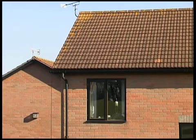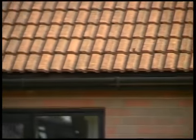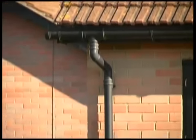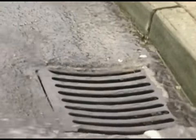In modern systems, rainwater is not carried in a single stack. Rainwater downpipes take water from the guttering into the stormwater drain and onto the stormwater sewer. The sewer will also collect water from roads and paths.